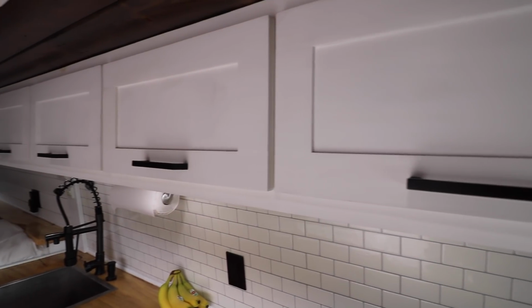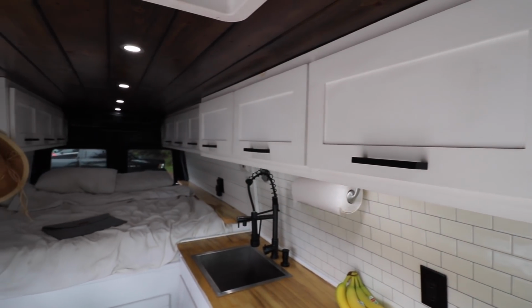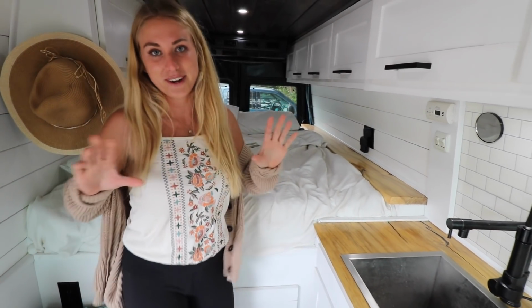I am so happy we have this many cabinets. It might look like a lot, but we have a lot of clothes. So this is my side and this is his side, and we keep it separate.